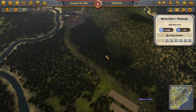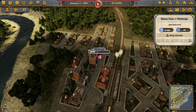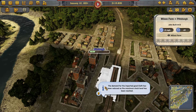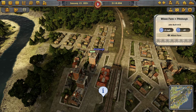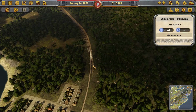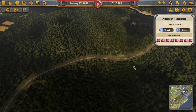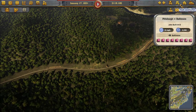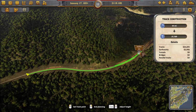Okay, so cotton is now being moved. So what's going on? The demand for imported goods cloth has been reduced as the maximum stock levels have been reached. Well, I'm actually running them fairly quickly. So here I can actually clone the train, but what I'll need to do is run a siding probably through here somewhere. So let's look into adding a siding through here.